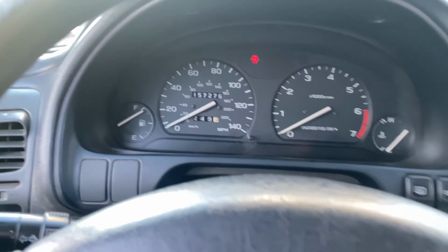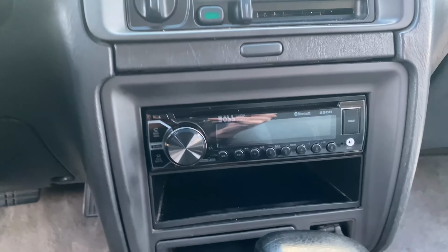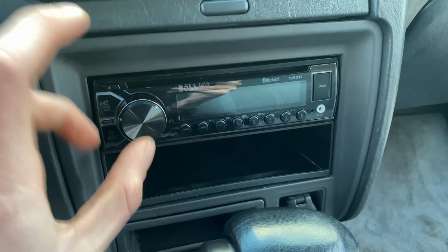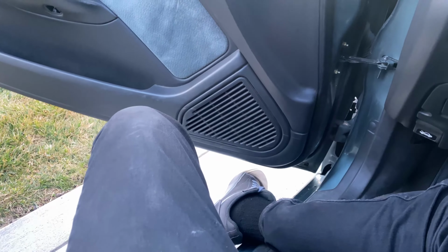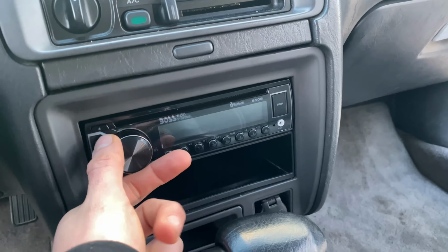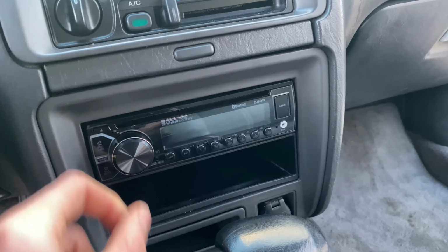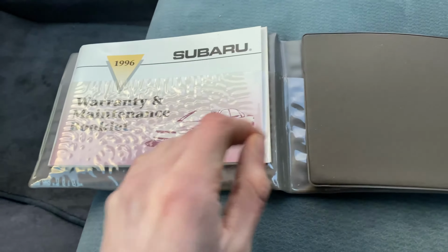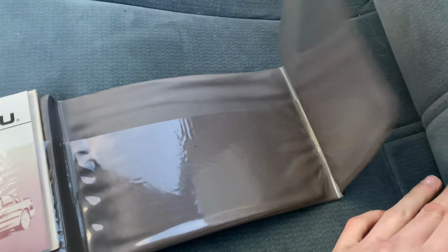Not bad, not bad. Got a Boss radio in here, AutoZone special, but I do have Pioneer speakers in here too, which is actually really nice. I love the bass that these things give out for the price. They're great radios. Here's a manual. These are pretty nice.